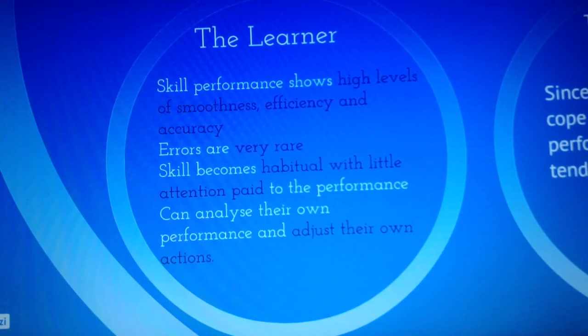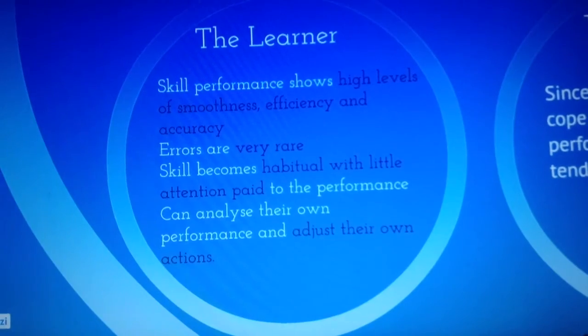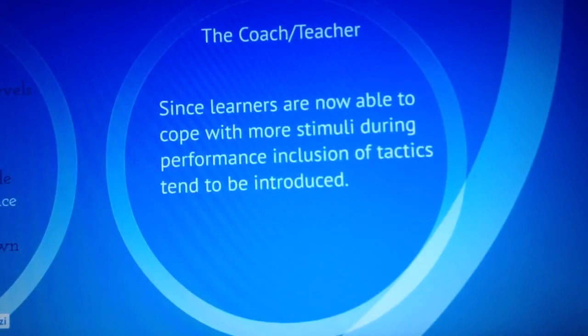And as we said, we can start to analyse our own performance and adjust our actions by ourselves because of that improved understanding of A, what we want to achieve, and B, the skill we need to achieve that goal. As the coach then, so now because learners are able to cope with more stimuli during performance, I can start to think about including tactics and so on. So thinking about how they use these skills within certain situations to be advantageous to them or their teammates.